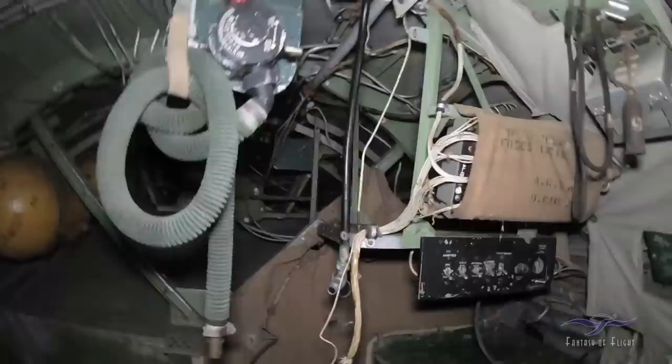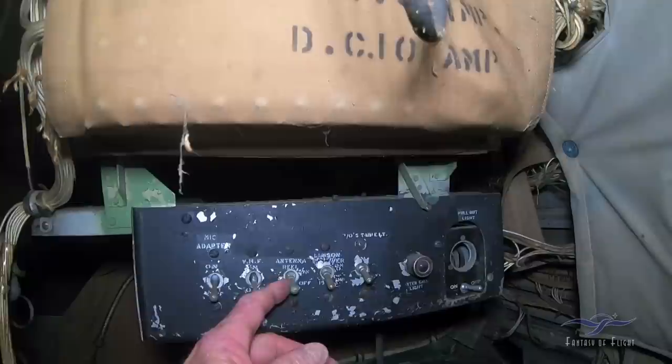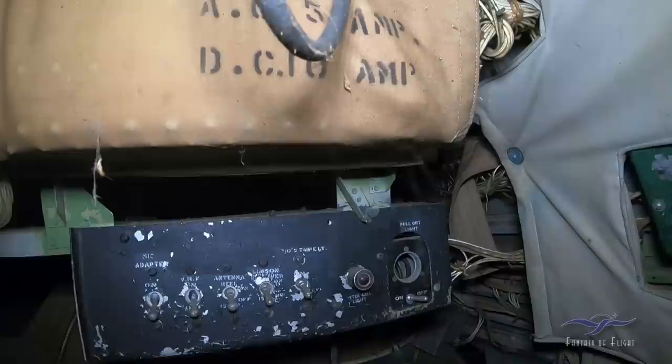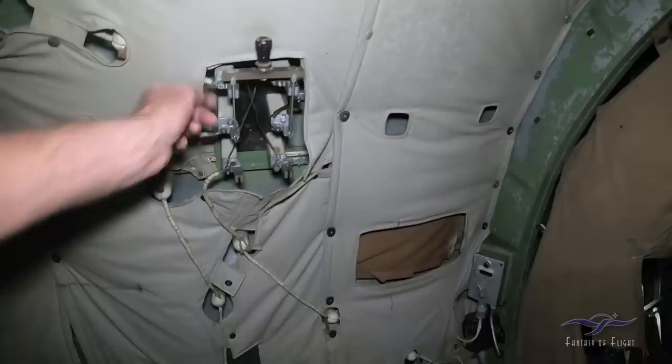What do we got here? We've got antenna reel, mic adapters, VHF, which would be the very high frequency radios, liaison receiver, something pilot's or table light or something like that. Anyway, we will restore this back to awesome shape. Look at all this stuff that is still in there. Look at that. Flip the switch, you know?